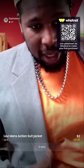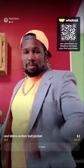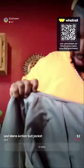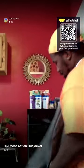But we're going to get this started at $2. They don't make these anymore, but it's really cool. Levi's Men Action Suit Jacket, and it's made out of jean material. I guess the whole point is that it's supposed to be movable or whatever. Oh my gosh. Almost got stuck. Show that off right there. Business class Levi's action suit jacket, and it's made here in the USA. All right, we got that started at $2. I think that's fair, but I guess you guys don't, so we're going to put that to the side.